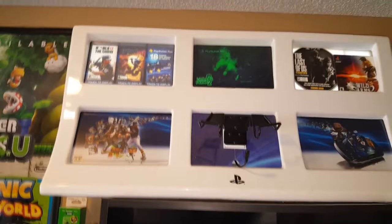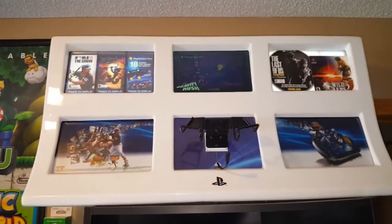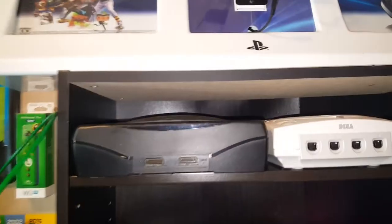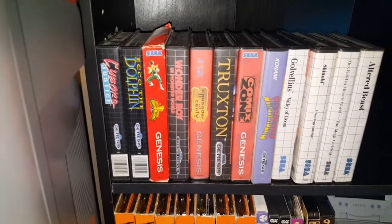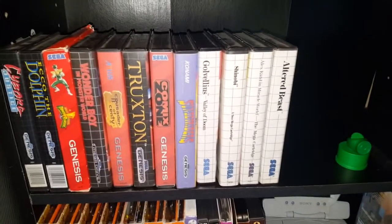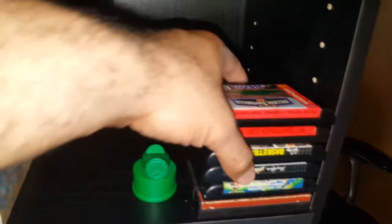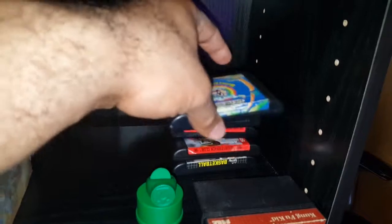Before I get into the consoles, let me show this off. PlayStation Vita kiosk. There's Saturn, Dreamcast, my 3 Dreamcast games, Master System, Genesis, and Master System games. Don't have much. Do have some really good ones there though. Just some sports games that I took the cases from, honestly. Tiny Toons and Kung Fu Kid for the Master System.